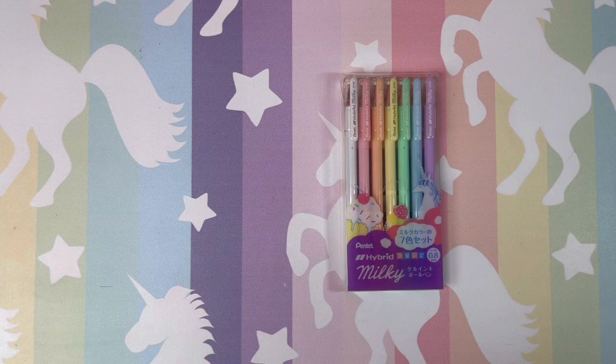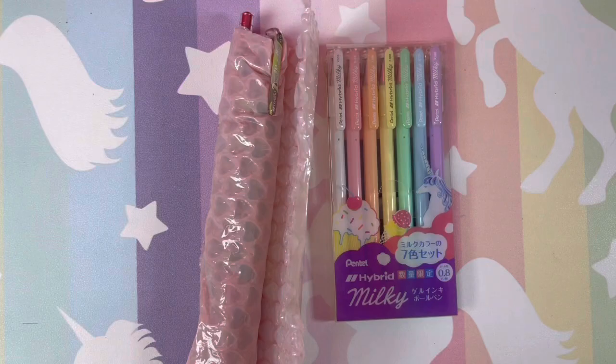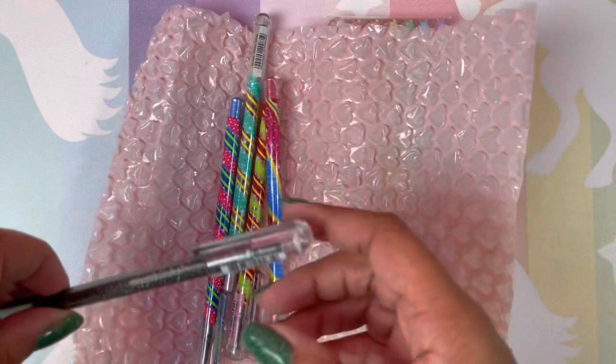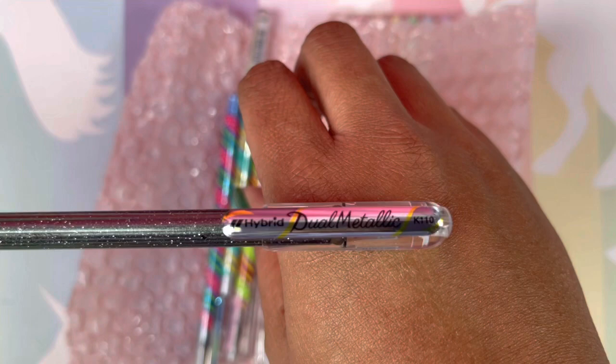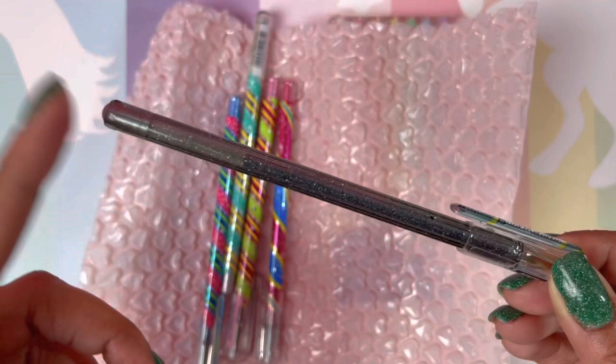If I can get the plastic open. Let's bring it down some so you can see. These are special edition. For some reason, my set of Pentel dual metallic pens did not come with a silver. It came with two gold. I think it was a mistake or something. So I bought the silver because I didn't have the silver in my set. I don't know why. It came with two gold though.